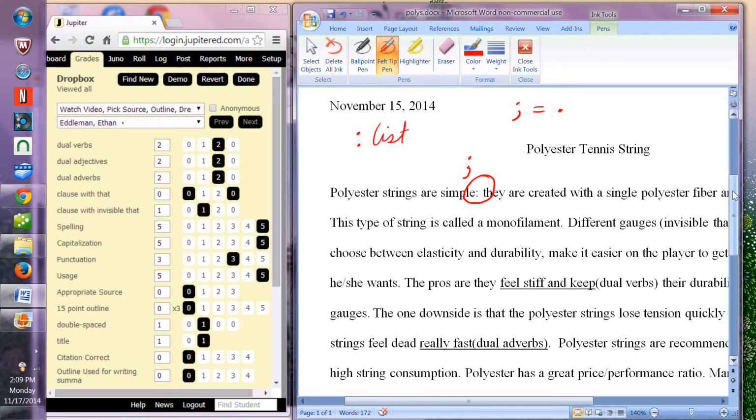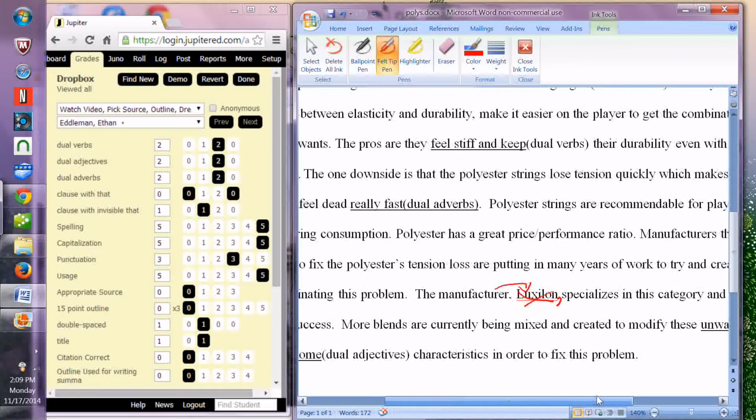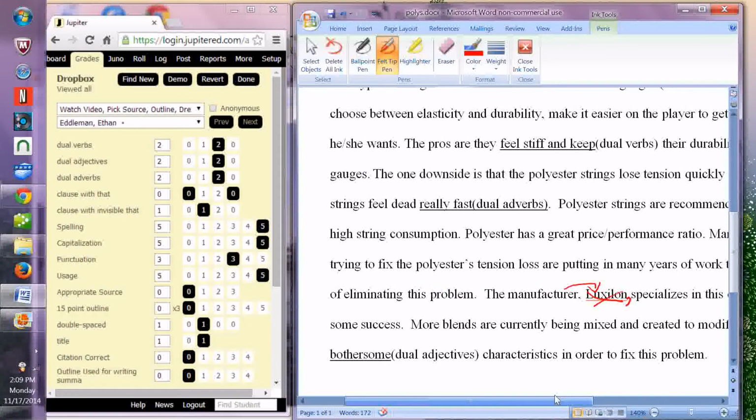The other punctuation error was right here. The manufacturer, I don't know how to say this, Lexilon, should have had a comma after this also, because this is a restatement, and so this needs to be set off by commas, because you could take it out completely. The manufacturer specializes in this category and has some success. It's kind of like an appositive where you repeated just for the reader's benefit.